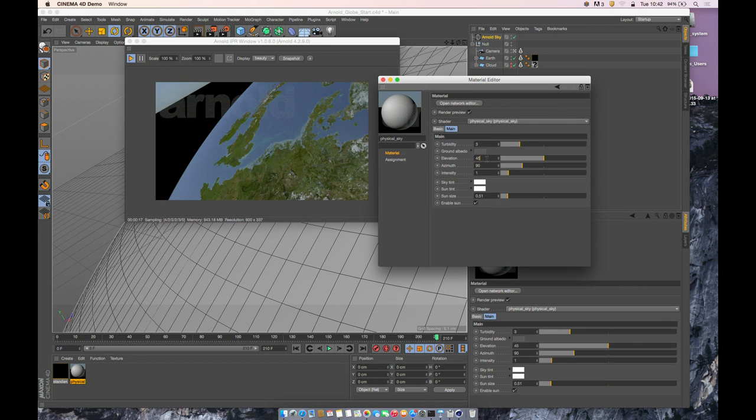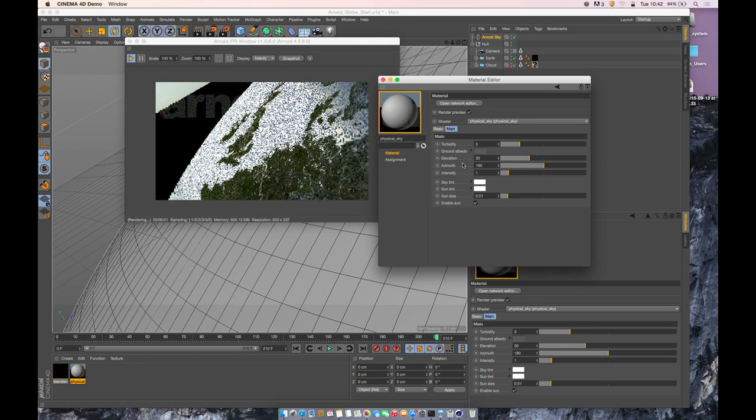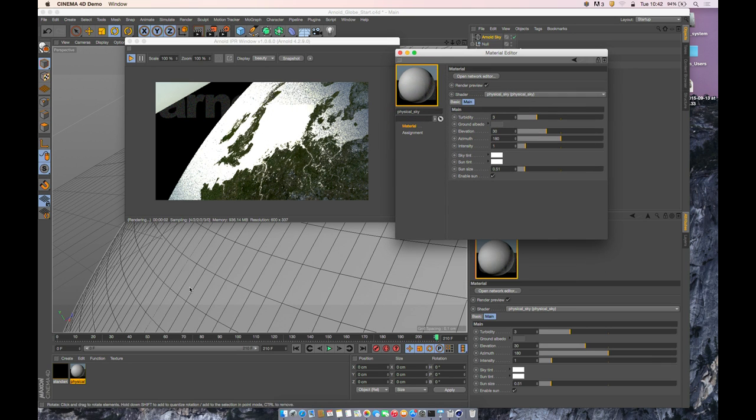So I'm going to change the elevation, that's how far up in the sky the sun is. I'm going to change that to something like 30. I'm going to change my azimuth, which is the other big setting, to 180. And you can see suddenly I've got a very bright reflection on my Earth surface. Now, I don't want it to be quite so bright, so I'm going to change a couple of things.